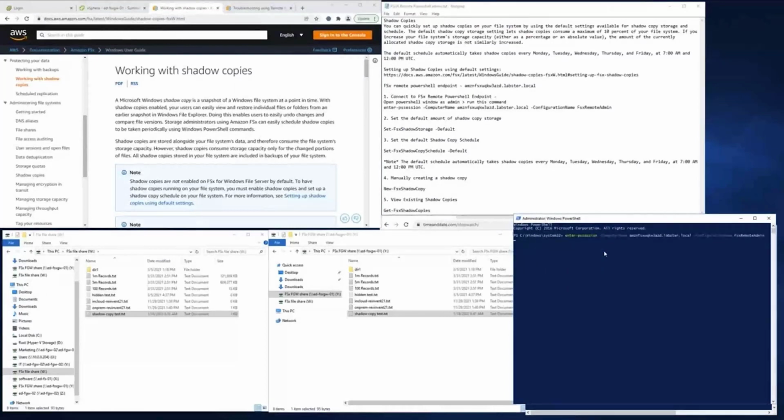So in order to enable them, we're going to open up a session. Now from here, I can do things like set the default amount of shadow copy storage. And if I use the defaults, again, it'll use 10% of the capacity on the file system at the most. You can limit that. You can do custom amounts of storage if you'd like. You can do it by gigabyte or megabyte, or you can do it by percentage.